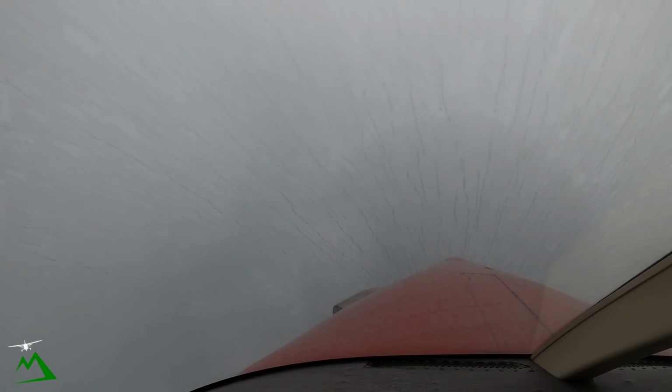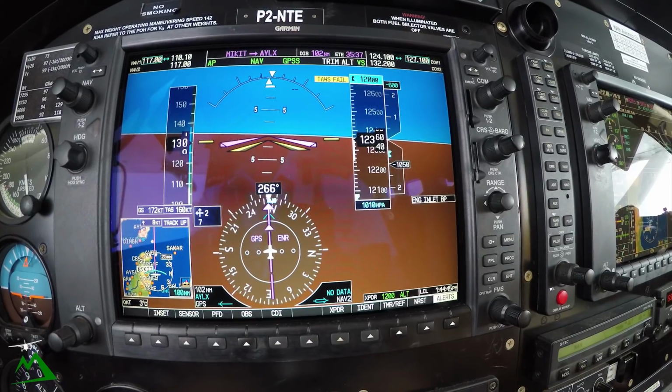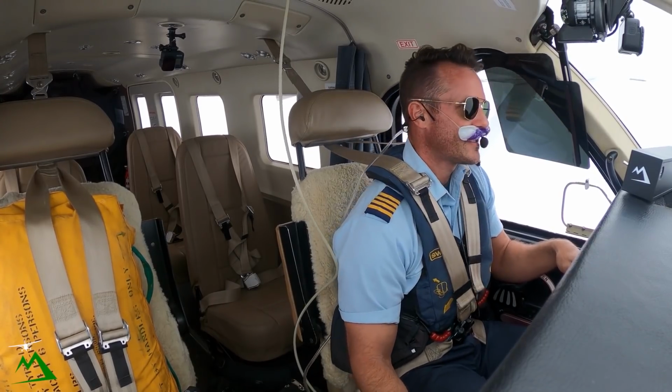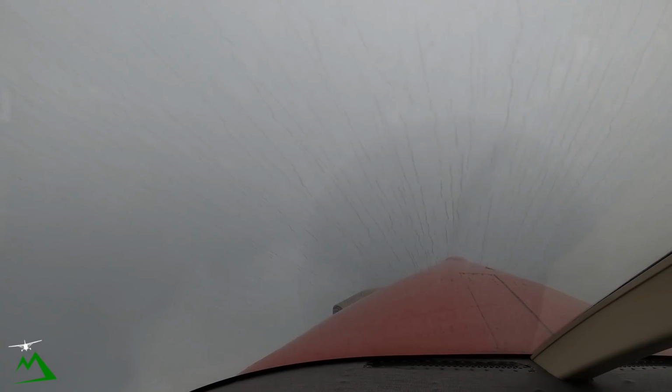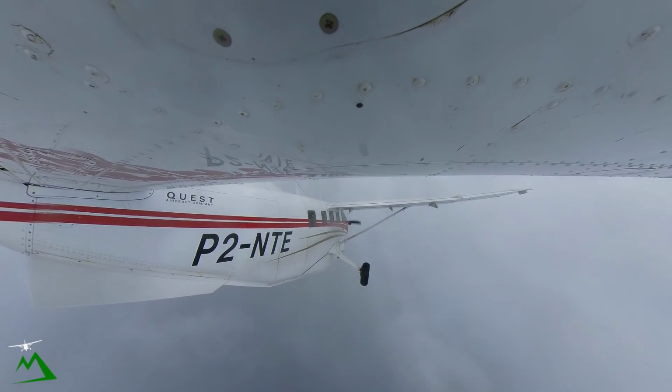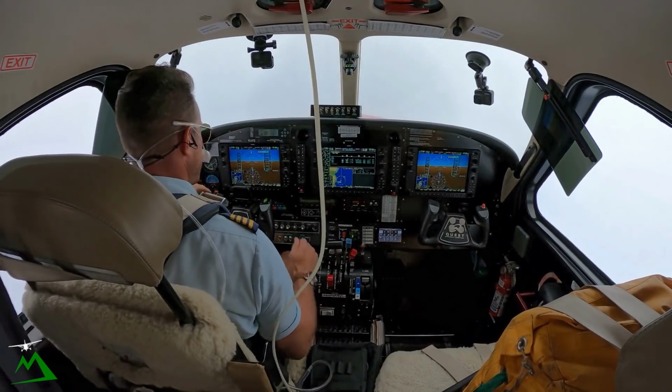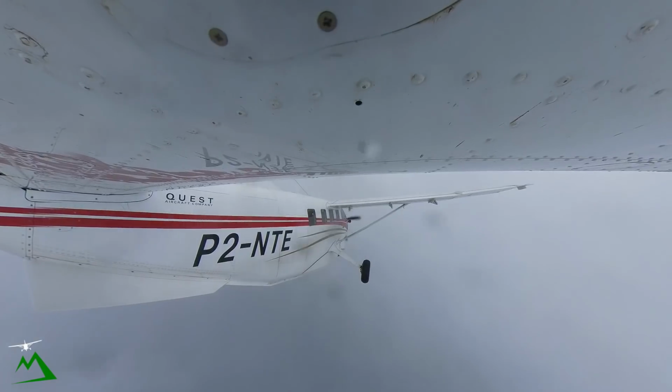Almost down to 12,000, we're back up to 3 degrees Celsius. Looking at the wing, nope. It's a heavy enough rain where it's not turning into ice. It's when it's just kind of like a mist or a light drizzle that you have a higher chance, from what I've seen, to pick up some icing.